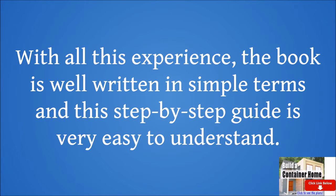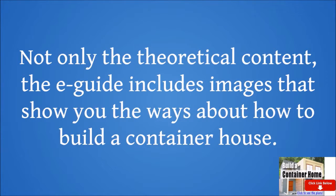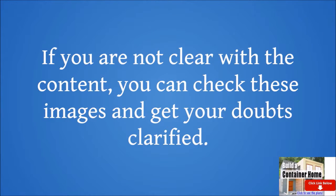With all this experience, the book is well written in simple terms, and the step-by-step guide is very easy to understand. Detailed content. Not only the theoretical content, the guide includes images that show you the ways about how to build a container house. If you are not clear with the content, you can check these images and get your doubts clarified.